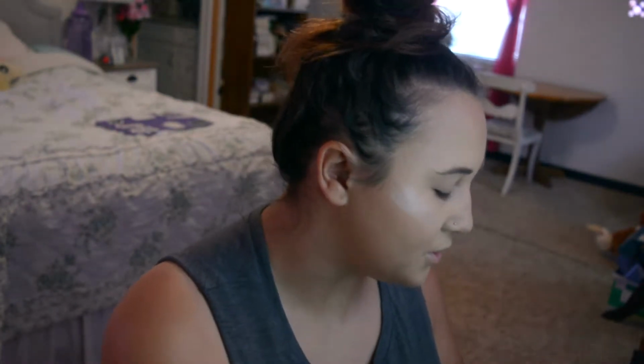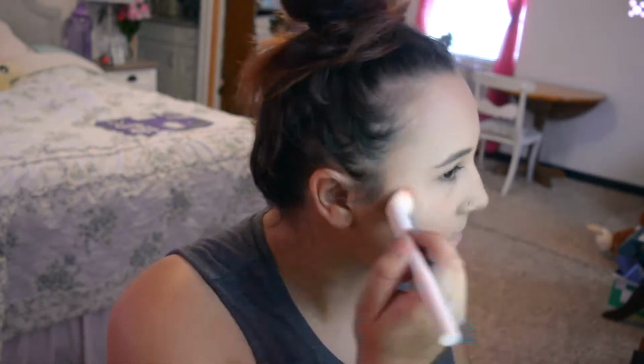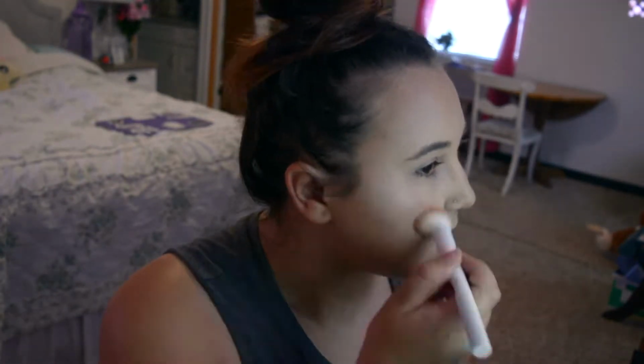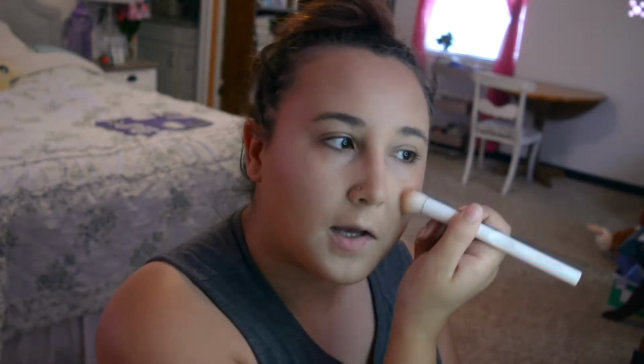Now I'm going to do the highlight because this is powder. So I'm going to put some powder. I'll figure it out. I'm not good at thinking. So I'm going to put a stripe of that on there. And I wanted to use a pink highlight because we're going for like a purpley look, and I think that would be pretty in combination.